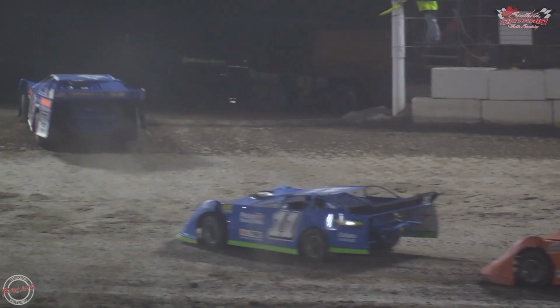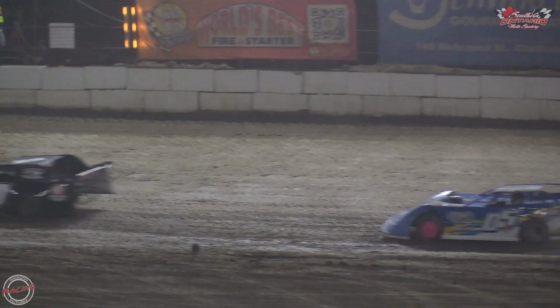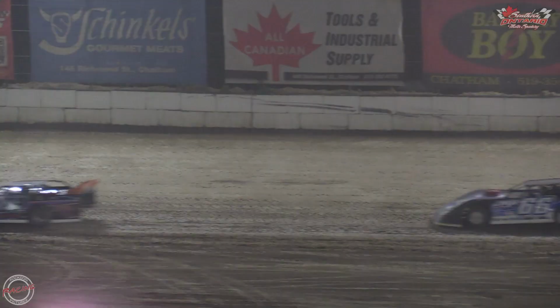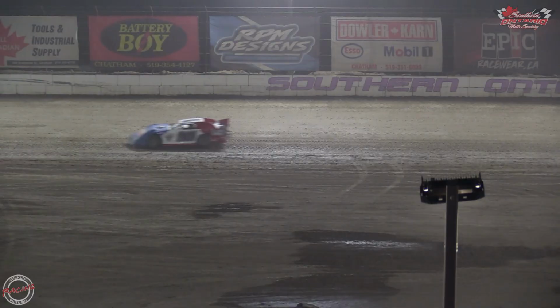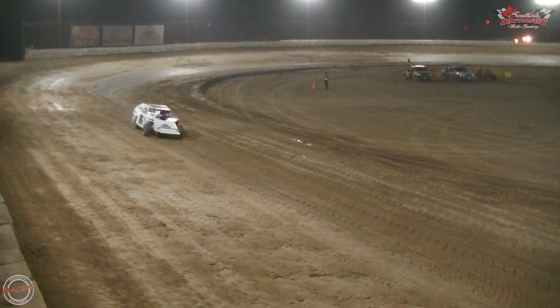Heck of a run from all of these drivers. A couple minor cautions for debris, but a great show here from our late models tonight. These guys have been running strong all season long. Glad to see a bunch of them finish. Tyler Lowe's on there in the 66. Glad he could get it done tonight, keeping it on the track with that new hot rod. Just a couple cars made their way to the infield, unfortunately, during that event.